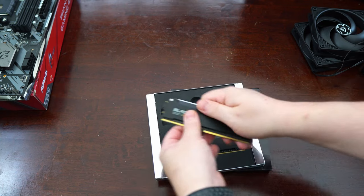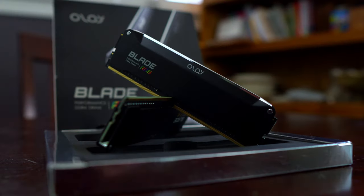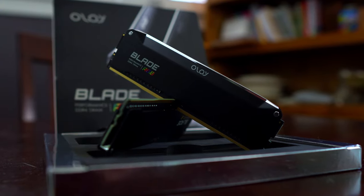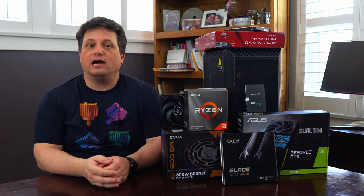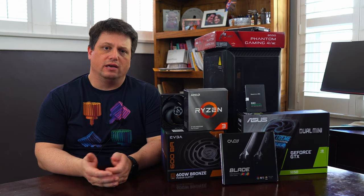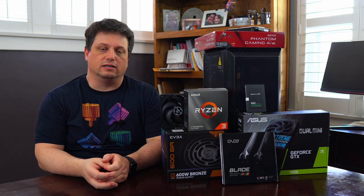They make decent performing RAM at good prices, and while the timings aren't always the best, the price is just right. Because I knew I wouldn't have any lighting in this build, I felt this RGB RAM kit would add a nice touch. As an alternative, I highly recommend Crucial Ballistix RAM. You can find a 3600 CL16 non-RGB kit, usually for around $86 to $90.